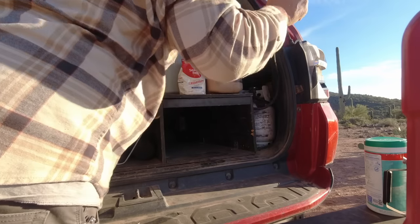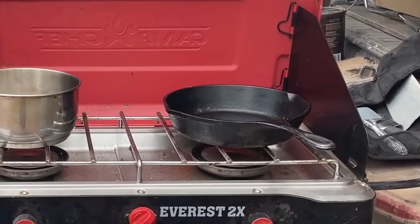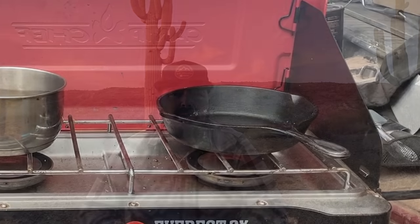Now you're going to want to get an adapter hose in order to use the big propane tank, but I highly recommend this 5-pound propane tank. Next on the list in cooking is my Lodge cast iron, and I use cast iron for absolute everything. Not only is it just good sturdy cookware, but it's also safer than some of the other options out there. So I really enjoy the cast iron.